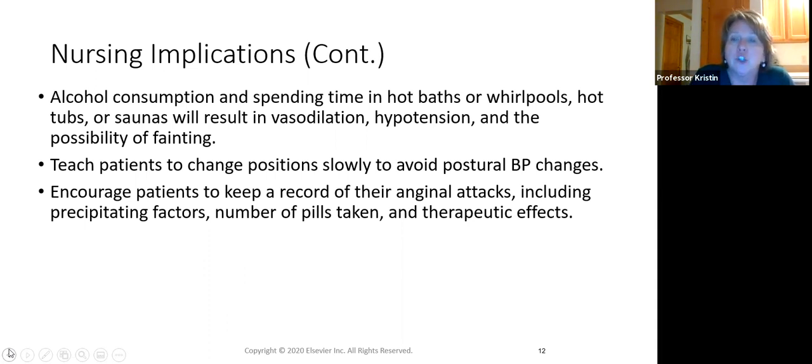Encourage patients to keep a record of the anginal attacks, including precipitating factors, number of pills taken, and therapeutic effects. So when we're teaching our patient to get up and weigh themselves, we're telling them not to move too quickly to prevent orthostatic hypotension. We also want them to keep a record, so when they talk with the physician on their next office visit, they can say, I had chest pain, and what led up to that? What was I doing? Well, every day I take my dog for a walk and I have this angina. So we know he's exerting himself, or she, and it brings all of the pieces of the puzzle together. And so we want them to write those things down.